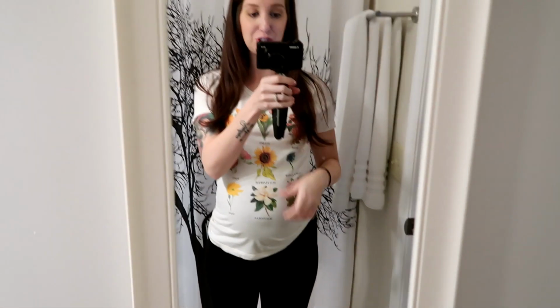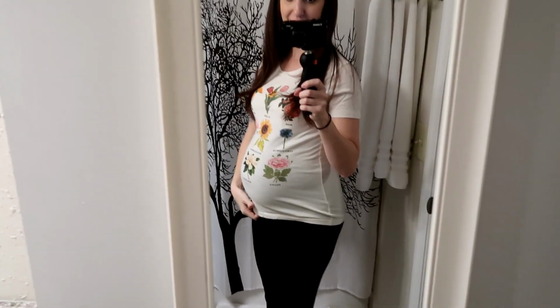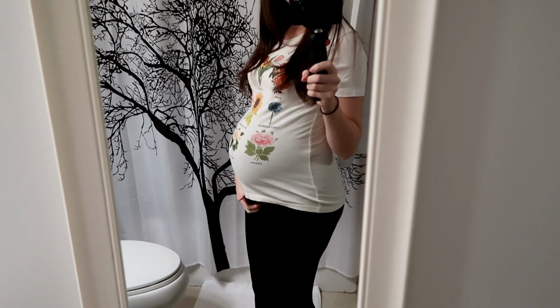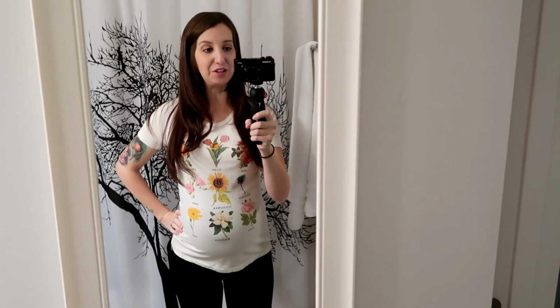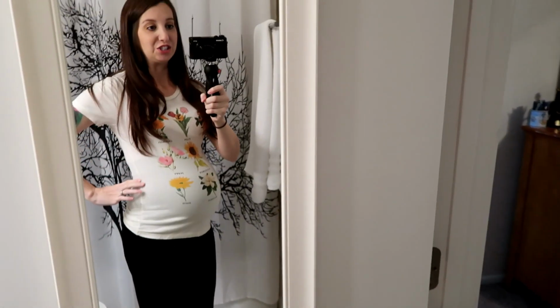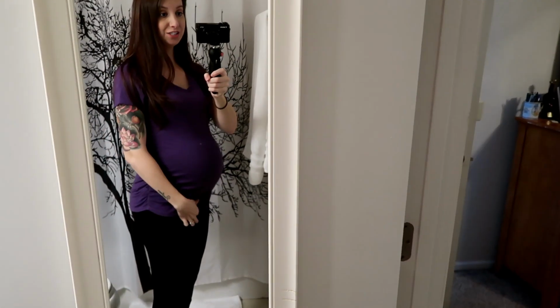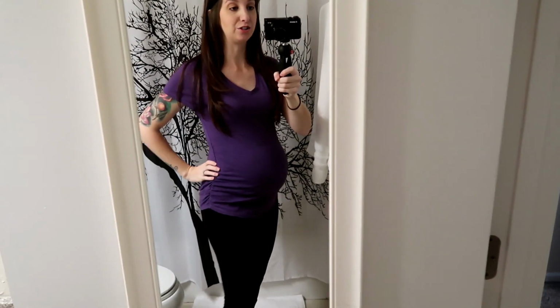I thought I would try to wear this springy t-shirt from last year with it, but no, that's not the look for me. Belly is officially too big to fit into the tight t-shirts, so let's see what other choices we got. Okay, that is better. Maternity shirts, definitely necessary in the third trimester.